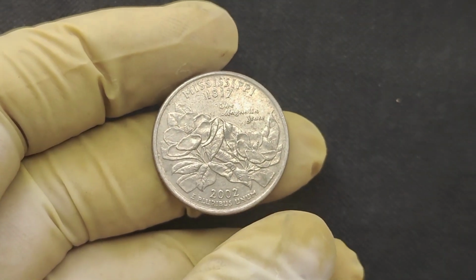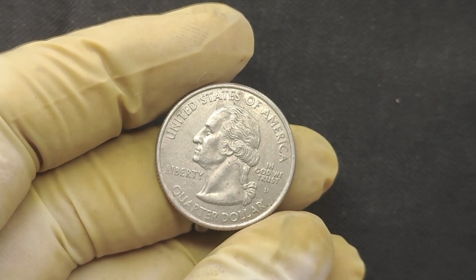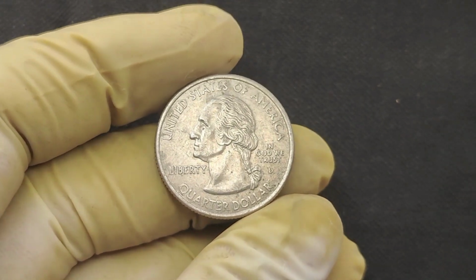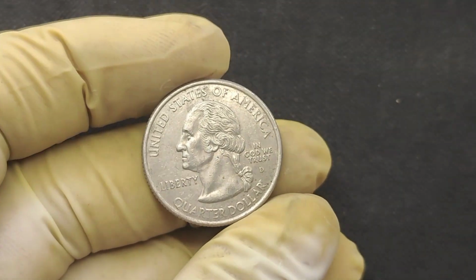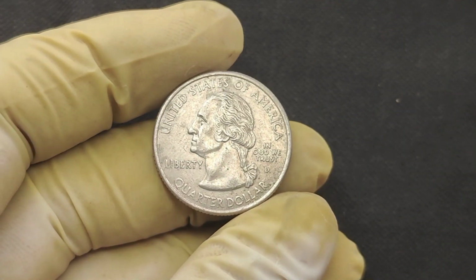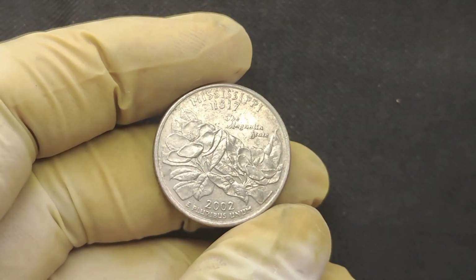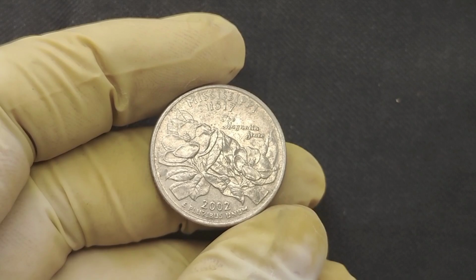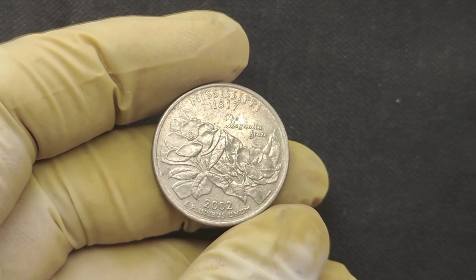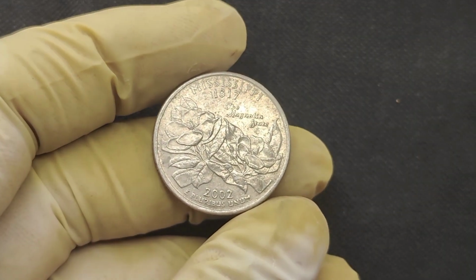This error, known as a double die variety, means that the coin was struck twice during the minting process, creating a visible doubling effect on certain details of the design. These errors are extremely rare, making them highly desirable among collectors. The coin in question, which features this unique double die error, is extremely sought after. In fact, one of these coins was recently auctioned off for a jaw-dropping $1.6 million.